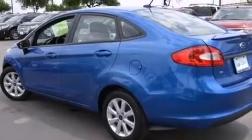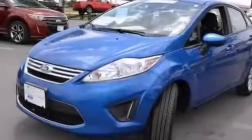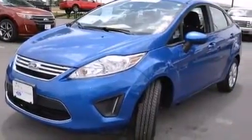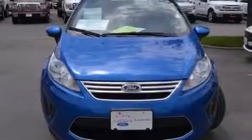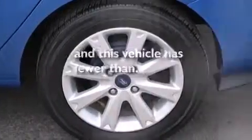Features include a low tire pressure indicator, traction control and stability control systems, full power accessories, a CD player, front multi-stage airbags, rear seat child-proof door locks, air conditioning, a pass-through rear seat, a rear window defroster, and this vehicle has fewer than 32,000 miles on the odometer.